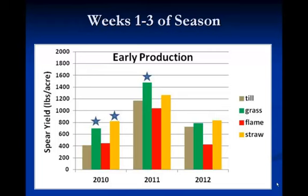And our early yields were pretty good, because we want early production. So we didn't really see any delay in production. One might say we're getting a delay with the tilled ones, but it was more that the treatment wasn't that effective. Early is key for us, and that grass one seems to be okay, even though there seemed to be a lot of competition.